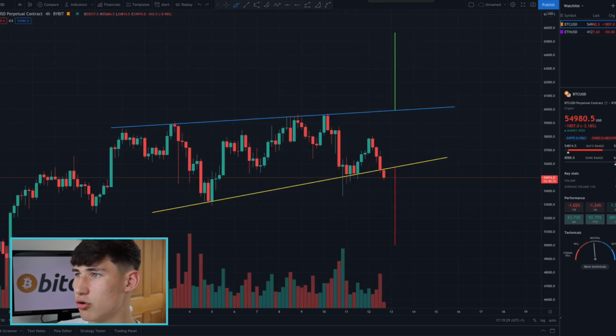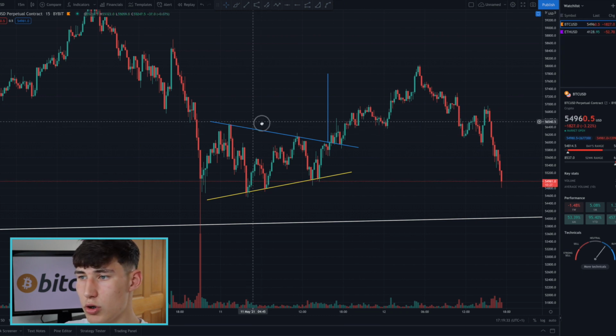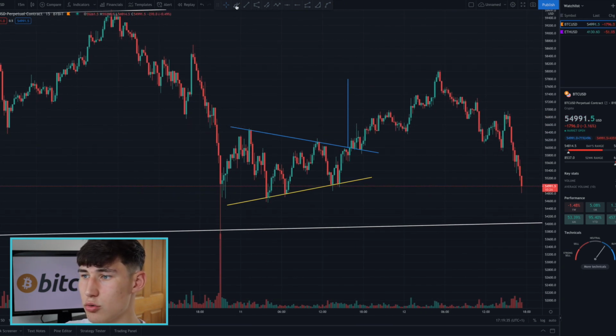I just want to show you a trade that I gave you yesterday over on Twitter and in the video, which was in fact this symmetrical triangle.